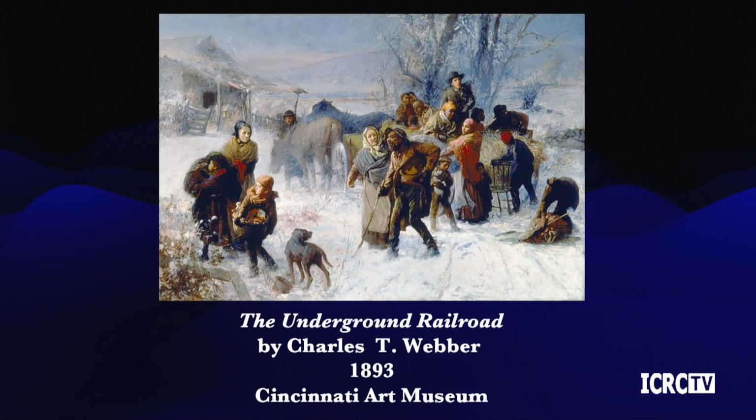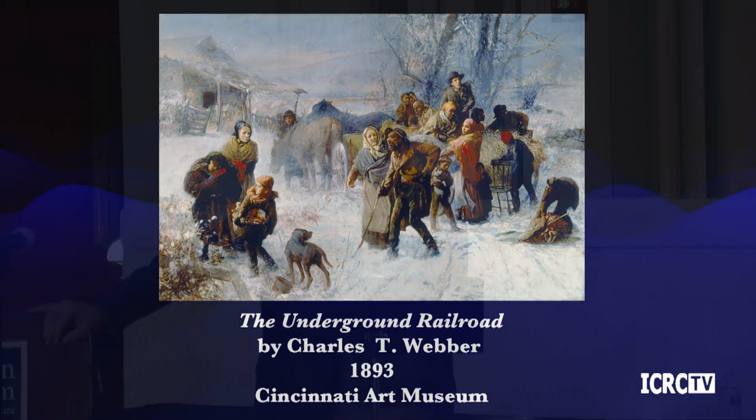The most famous painting about the Underground Railroad was painted by a man named Charles T. Webb. He was born in New York, came to Ohio in 1844 in Springfield, and then settled in Cincinnati and eventually Covington. This painting was done in 1893. It is often referred to as the Underground Road, but also has the name Fugitive Arriving at Levi Coffin's Indiana Farm, a busy station in the Underground Railroad.